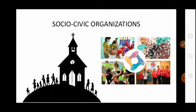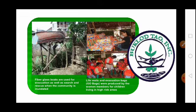The role of the private and socio-civic sectors, including the church, is nothing short of paramount in the realization of our policy, since they are close to the community they are serving, and the capability of overseeing is high. Some sectors started as a parochial project headed by able community members. For instance, the Buklod Tao.